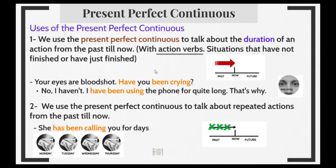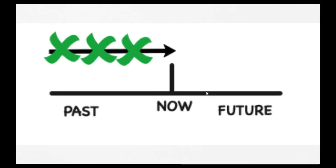All right. Now, the second case in which we use the present perfect continuous, we use it to talk about repeated actions from the past till now. When I say repeated actions, it means that they were not consistently continuous, but they were repeated, interrupted. The action was repeated several times in the past. Now, this illustration here explains it well. So for example, the same action was done here, and then was done here, and then was done here, up to the present, 3 times or 5 times or several times, it depends.